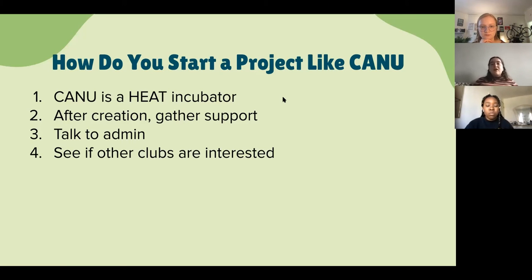After you have support and you see if students are interested and if this is a good idea for our campus, then you would talk to admin. I work a lot in sustainability, so the person I talk to is the head of the Office of Sustainability, and I ask her, what do you think of this project? Do you think you can help me? And then she could give me some more resources and names and ways to make this more formal.